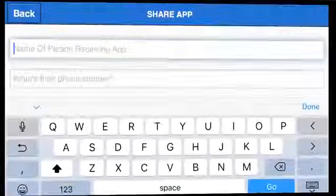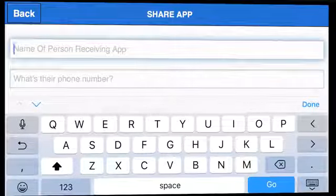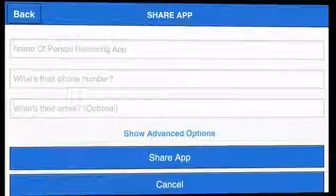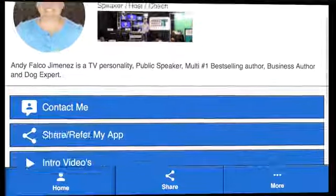And what they do is they enter the person's name and their phone number, and then hit done, and then send it over to them and it shares the app. Oh, and their email address. And so you send it to them, and that's easy as one, two, three, right? So you have people out there working for you because your app is on their phone.